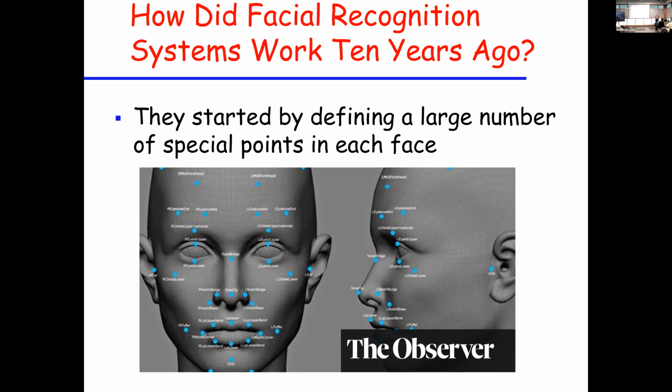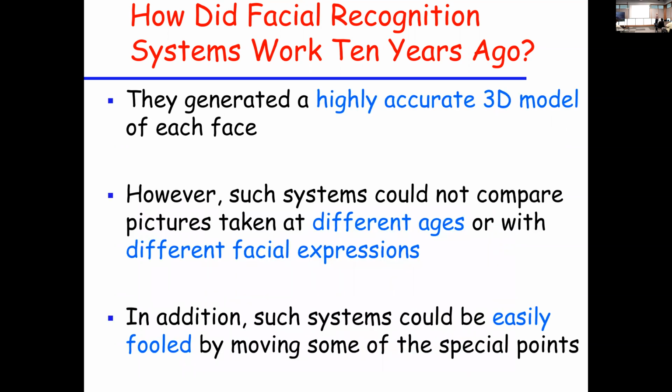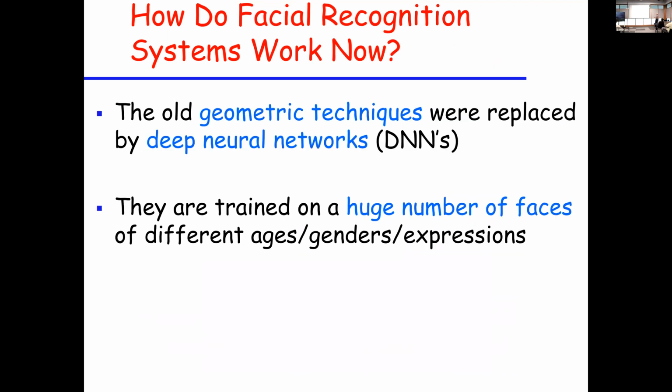It didn't work very well because when someone was smiling, all the distances between features changes. So this is why in old systems, when you stood in front of the border control, you were asked, please don't smile, please take off your glasses, please look straight. Then it works most of the time. But today's systems are totally different. They're not measuring distances at all. So this was the old system, and it was replaced by deep neural networks.